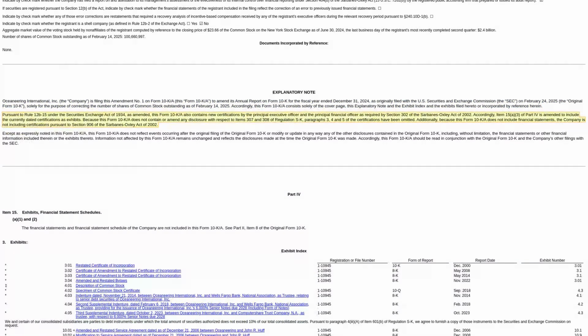To make it official, the CEO and CFO had to sign off on the changes. They are putting their reputations on the line. It is like them saying, "We swear we are being honest with this number."